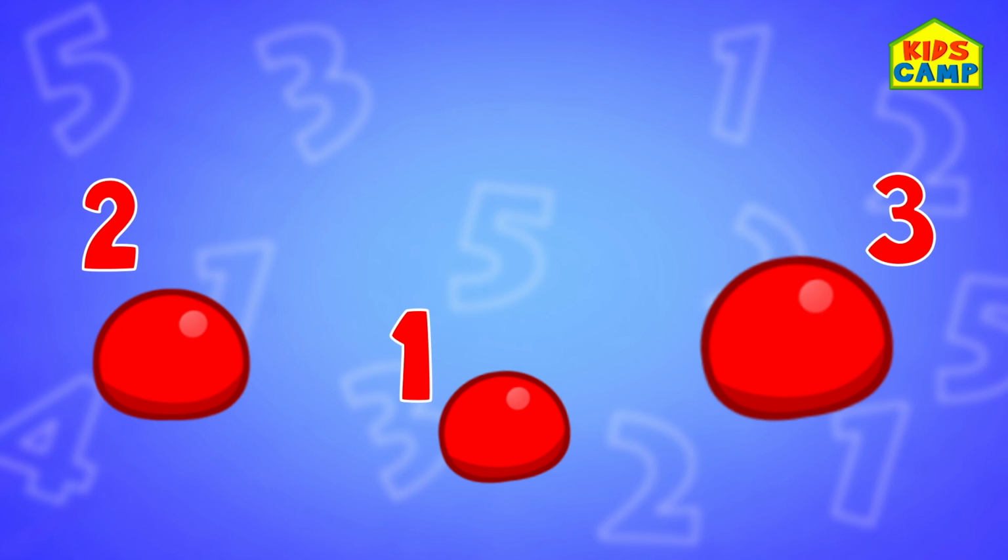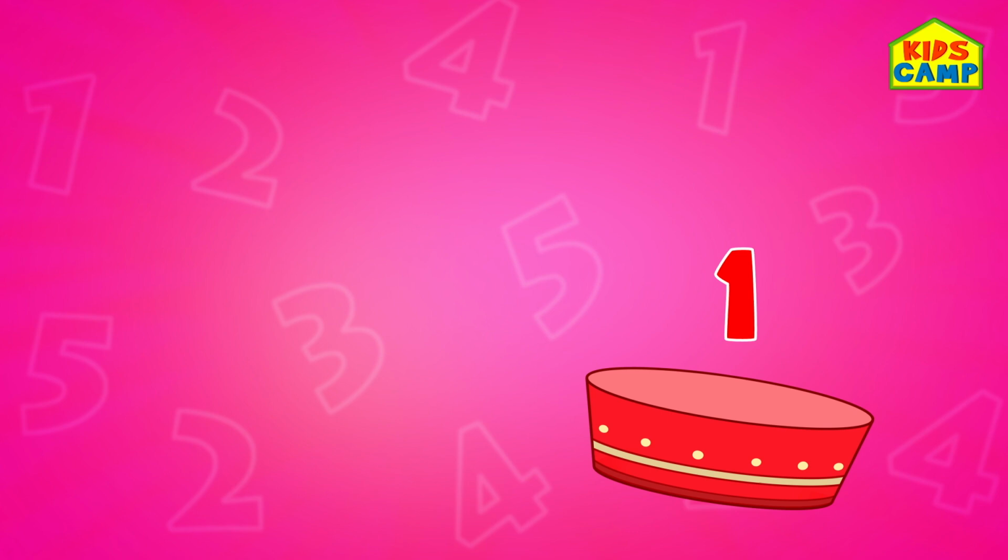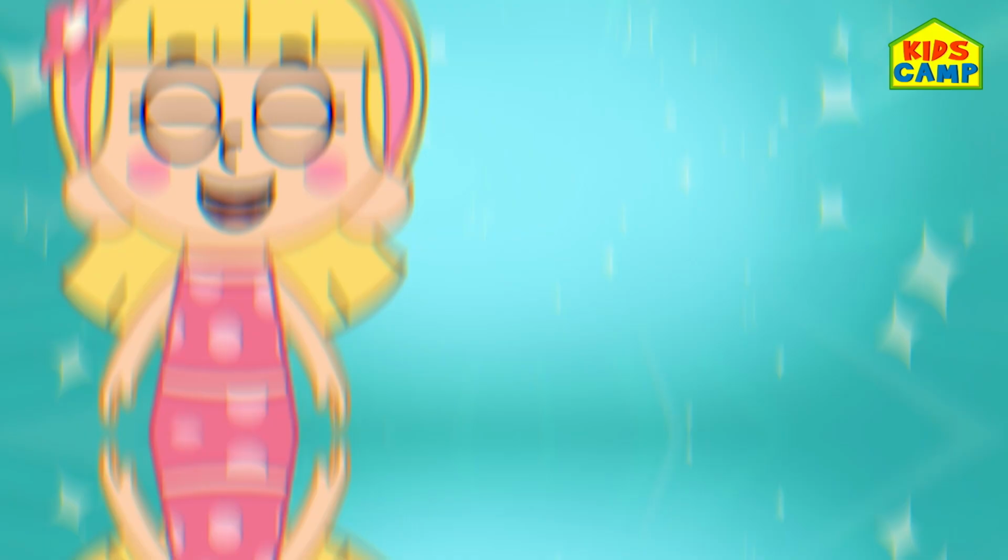1, 2, 3, 4, 5! 5 cherries! 5 layers of cake! This was so much fun! It was the best party ever!